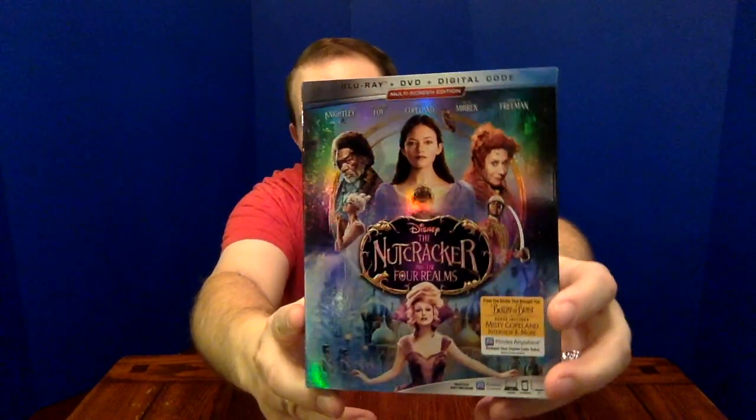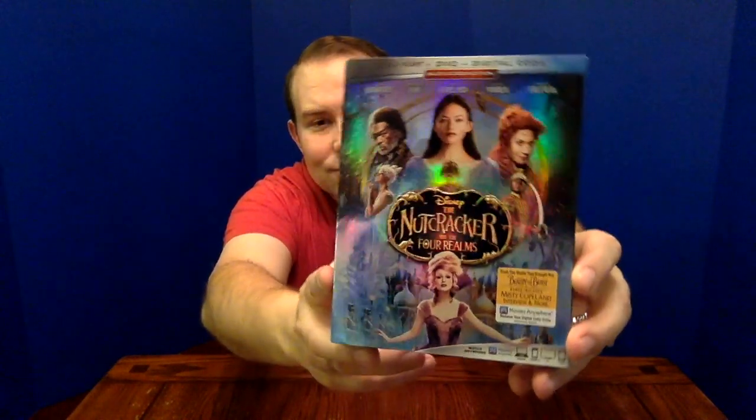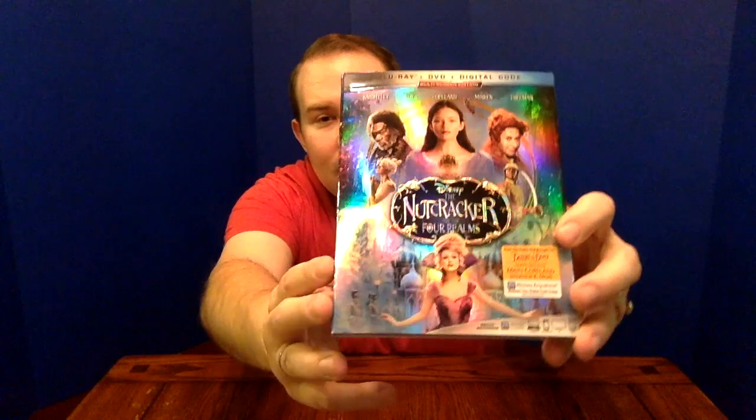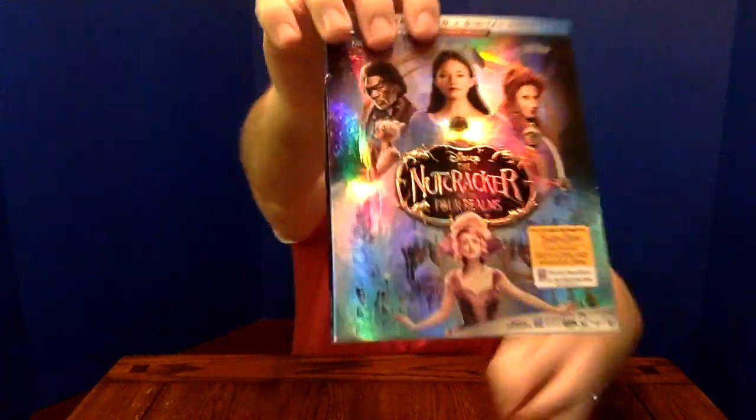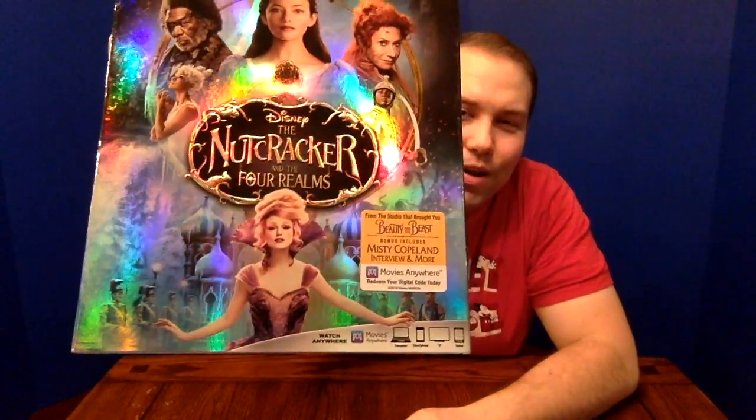You can already see there is kind of a holographic prismatic effect to the slipcover, which is really beautiful. The logo is embossed. The characters are all flat on there, but that is nice. And then they have included a sticker reminding you that this is from the same studio that brought you Beauty and the Beast. Both films were made in the United Kingdom, so maybe there's some crossover with some of the crew or even the sound stages that they used, but that's about where the similarities end, other than they're both fantasy films.